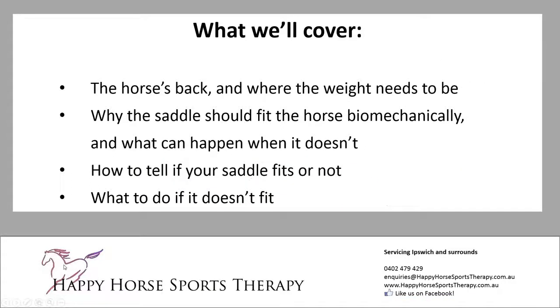Okay, so what we'll cover today is the horse's back and where the rider's weight needs to be, why the saddle should fit the horse biomechanically and what can happen when it doesn't, how to tell if your saddle fits or not and what to do if it doesn't fit. So what can we as horse owners rather than trained saddle fit experts do to assess our saddle's fit and therefore ensure our horse is comfortable when we ride it?